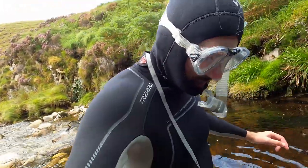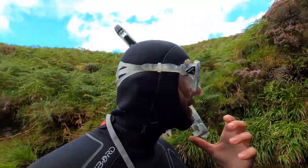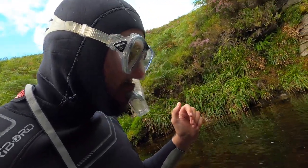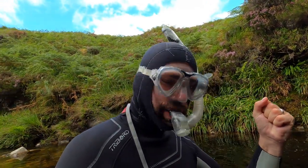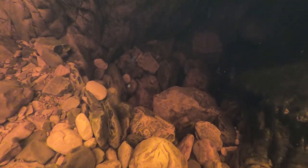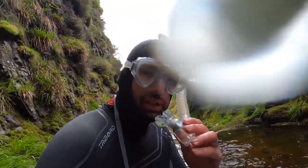This cold water is not very appealing. With the wind and the sun gone in, there's a tear in my hood. Awesome. Right. Fish. I saw the little fishies. Very dark.